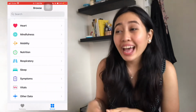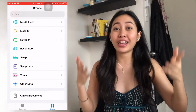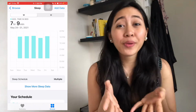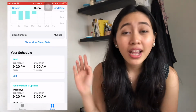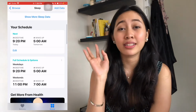On my favorite app, I also have a favorite feature. My favorite feature that I use on this health app is the sleep section, or the sleep feature. Now you can actually activate this on your phone as well. All you have to do is scroll down and you can see there your full schedule and options. So all you have to do is click that.